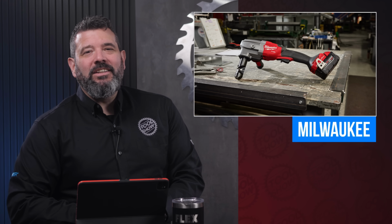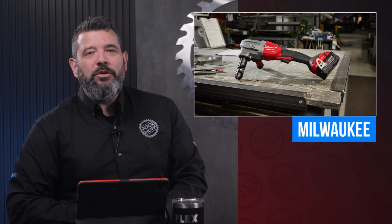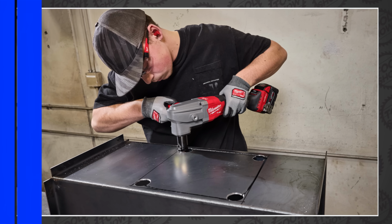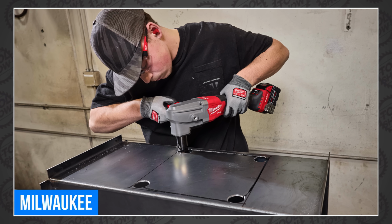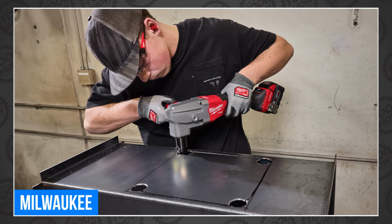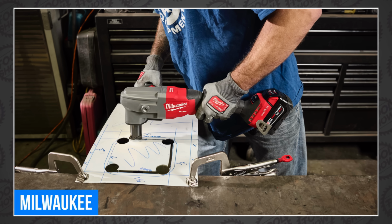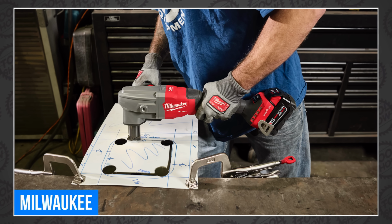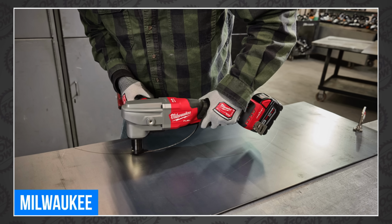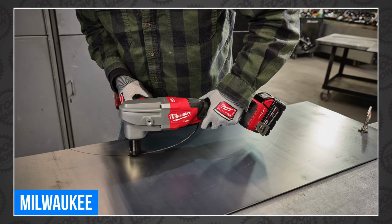Milwaukee finally announced the launch date for their all-new M18 Fuel 10-gauge nibbler, the largest capacity cordless nibbler available. It's designed for the demands of prefab and on-site mechanical and HVAC work. It promises fast, clean cuts in 10-gauge mild steel and 12-gauge stainless steel. It boasts industry-leading features like the smallest turn radius in its class, a variable speed trigger for enhanced control, and an adjustable die head that rotates 360 degrees without tools.